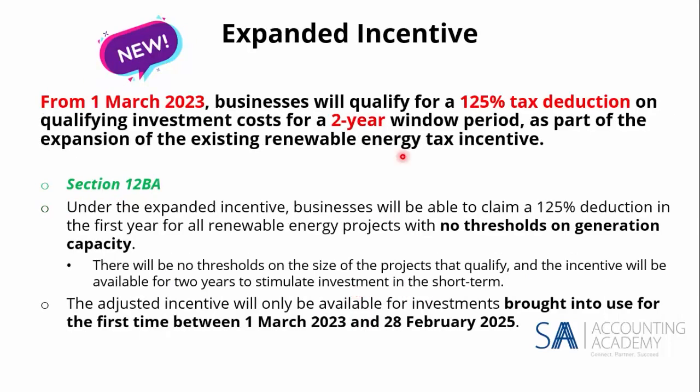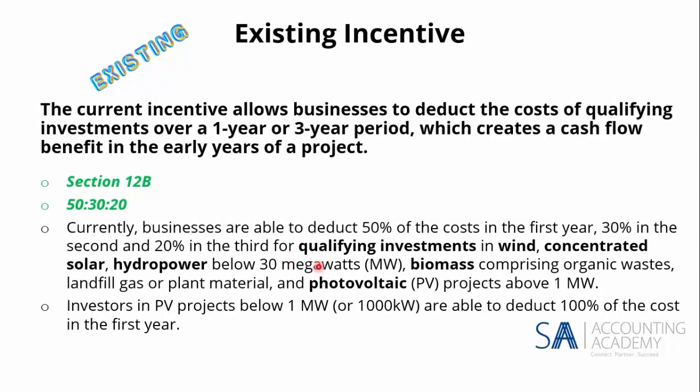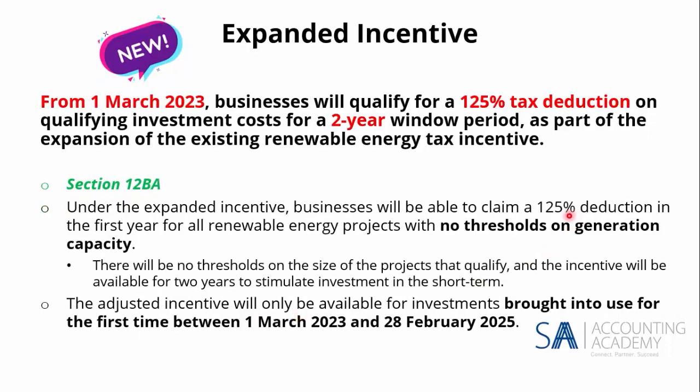Very important. And this is over a 2-year window period, and that's as part of the expansion of the existing Section 12B. So for the next 2 years, we will have Section 12BA, and businesses are then able to claim the 125%. There's no thresholds on generation capacity. So it doesn't matter how much you can actually generate. Hydropower below 30 megawatts, it doesn't matter. PV projects, if it's above or below, it doesn't matter.